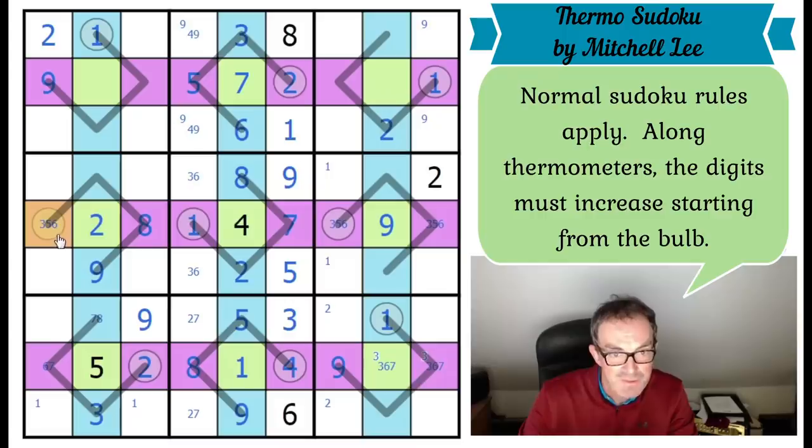Imagine if I solve this puzzle. I will be so proud of myself.